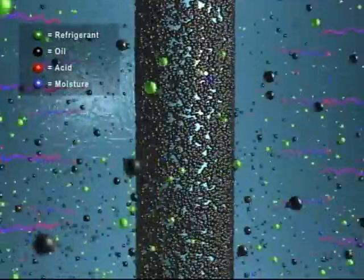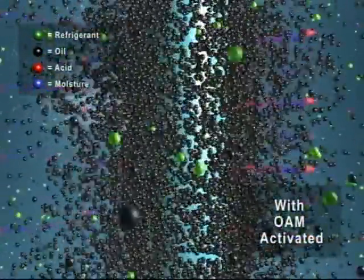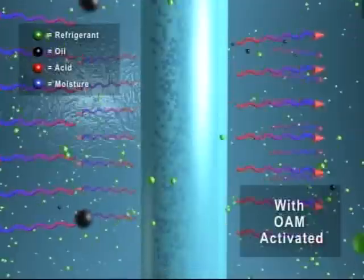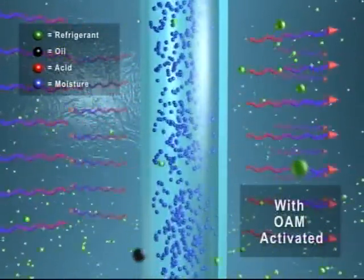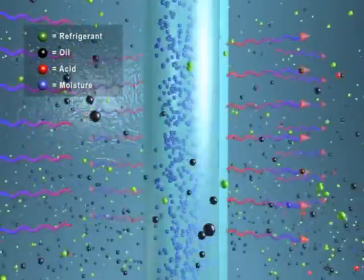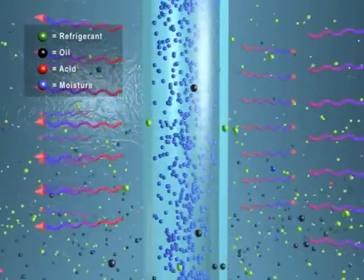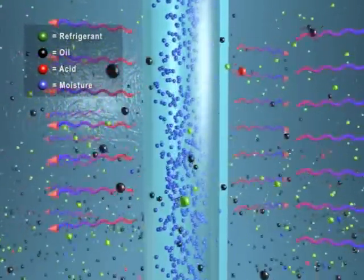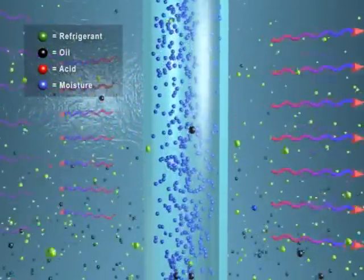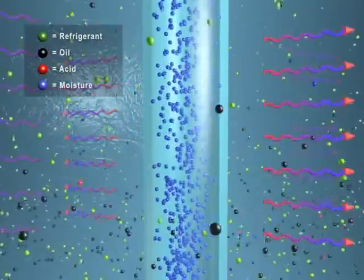How the OAM Purger works. The Oil Acid Moisture Purger is designed to continually clean oil, acid, and moisture from a chiller's refrigerant charge and return the oil to the chiller's compressor lubrication circuit, oil reservoir sump where it belongs. OAM Purger's operation of oil separation and refrigerant cleaning is accomplished via a unique process utilizing the properties of gravity, heat, and pressure exclusively to function. The OAM Purger does not utilize mechanical pumps of any type.